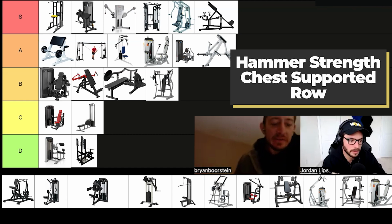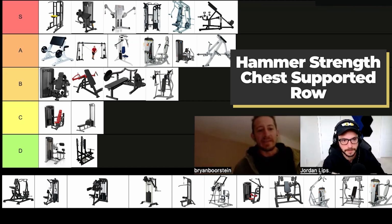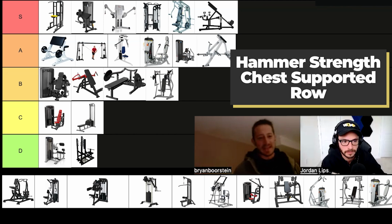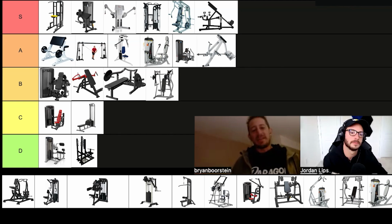This machine is great. I don't think I like it quite as much as the T-bar row with the D handles, but I'd put it up there equally with the T-bar row with the two different option handles, kind of like this one has multiple option handles as well. It's just as stable. It's plate loaded. You can do it unilateral, which is great. I think it's an awesome machine. It's an A, probably an A that's slightly better than the T-bar row, maybe, but not as good as an S tier.